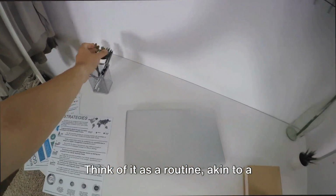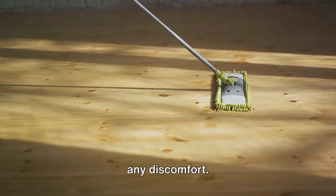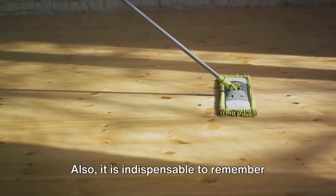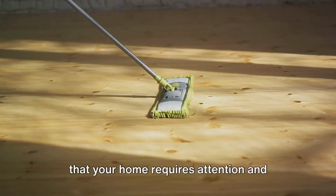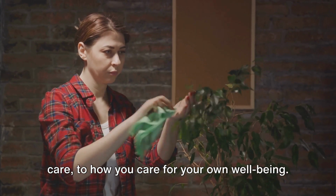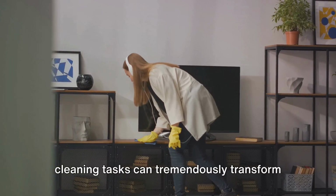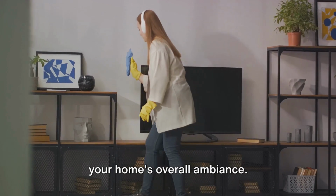Think of it as a routine, akin to a choreographed dance with your broom, minus any discomfort. Also, it is indispensable to remember that your home requires attention and care, just like how you care for your own well-being. Over time, you'll realize that even small cleaning tasks can tremendously transform your home's overall ambience.